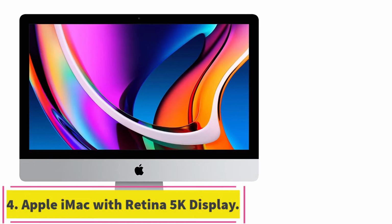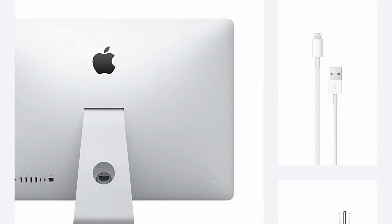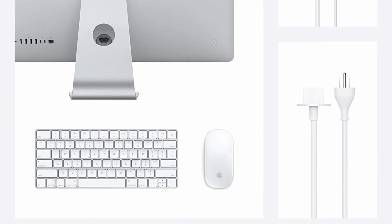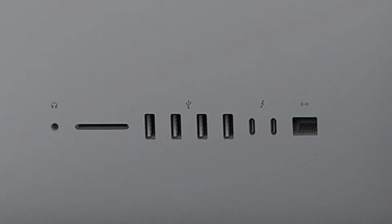At number 4. Apple iMac with Retina 5K display. It's not the cheapest option available, although it's not financially prohibitive, and it's not the most powerful on this list, although it's definitely more than capable. But when you factor in simplicity, display, longevity and design, the 27-inch iMac 5K Retina is easily one of the best desktop computers for sale in 2022.